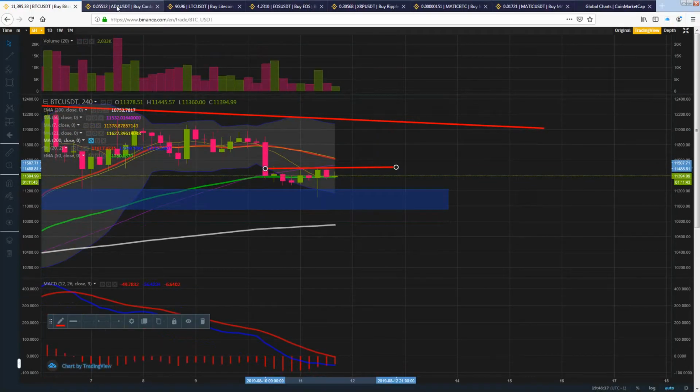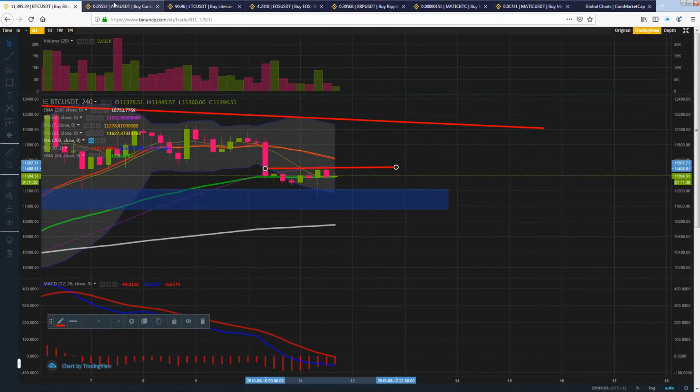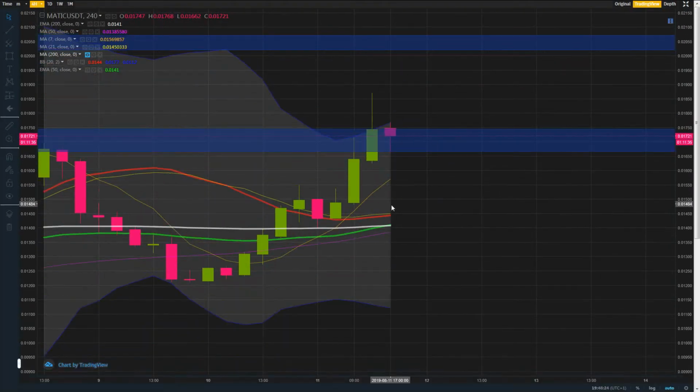So let's have a look at some of these alts. Okay, so we follow Matic, that's our main thing. We'll move to Matic in a minute, but I just thought I'd bring something up. I'll just go to Matic for a second. Now, we're looking to see this green here cross over the white. This is the 50 simple, and this is the 50 EMA. Purple is simple, the green is the EMA, and what we want to see is both of those cross over this white, which is the 200 EMA.